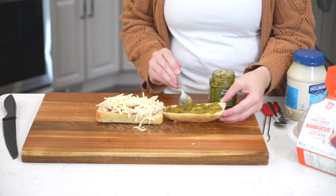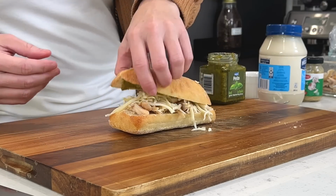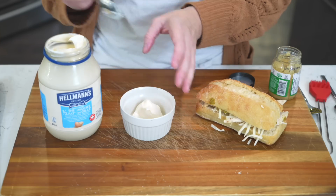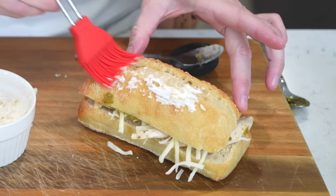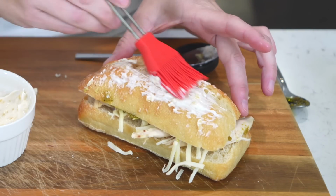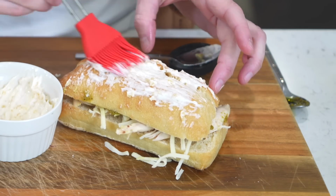Once you've layered all your ingredients on top, the next step is, instead of using butter, you want to use mayonnaise for grilling. So brush some mayonnaise on top. I'm going to go ahead and add some garlic from a jar to my mayonnaise, then brush it over the top, and then I'm going to show you how you can fry this without a panini press.